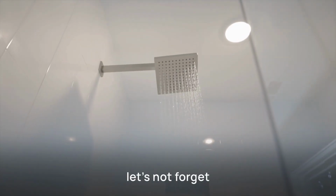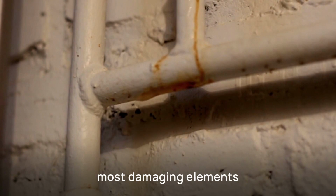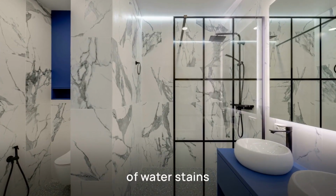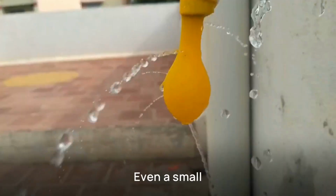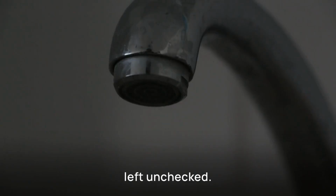And finally, let's not forget about water leaks. Water can be one of the most damaging elements in a home, especially if it gets into walls or the foundation. Check for signs of water stains on ceilings, walls, and floors. Even a small leak can create structural damage or mold if left unchecked.